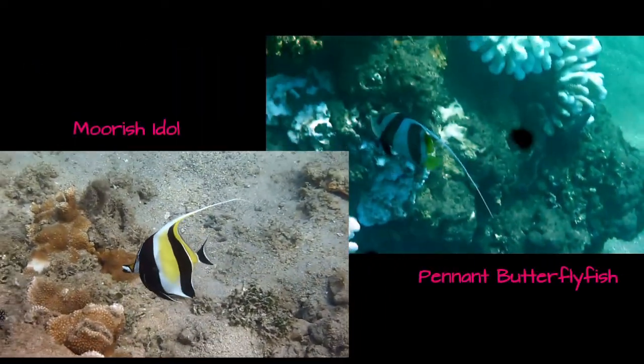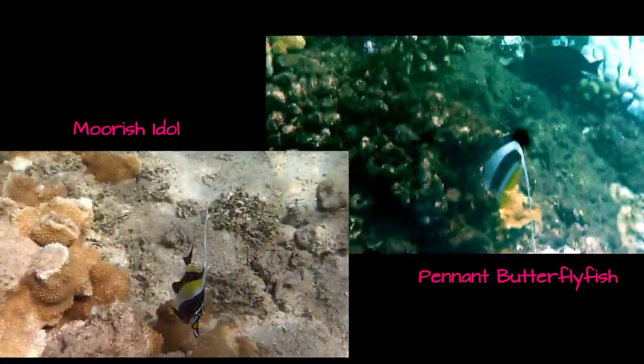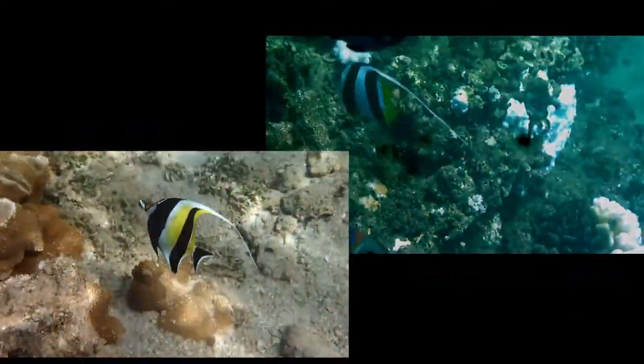You can see that at a distance it could be confusing between these two fish until you're more experienced. Just know this, when you're snorkeling in Hawaii, it's almost always going to be a Moorish idol.